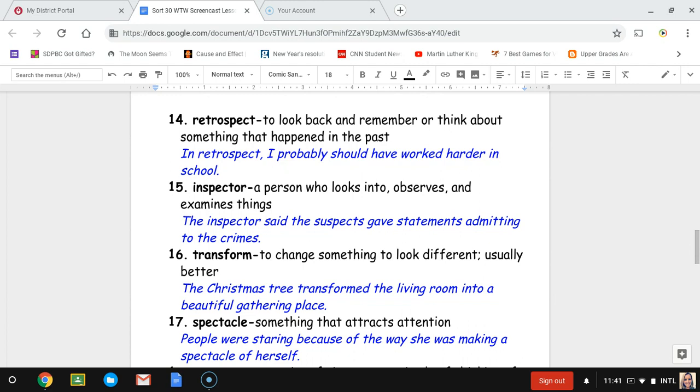Number 15, inspector. Inspector is a person who looks into, who observes and examines things. The sentence that I have for inspector is, the inspector said the suspects gave statements admitting to their crimes. So it's like a person who really digs for the details, kind of like an investigator or a detective. Those would all be like synonyms of inspector.